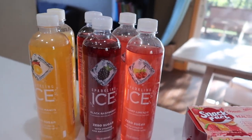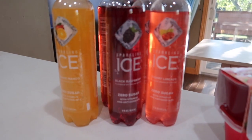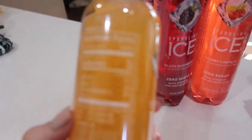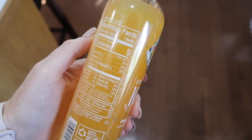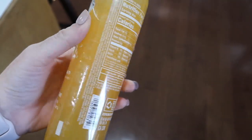Okay, so my first option here is Sparkling Ice. Oh, I'm waiting for that to focus a little bit here. So Sparkling Ice is pretty bomb. Look at that. Might need a better backdrop. So look at that, 5 calories for the entire bottle. Zero fat, carbs, all the things.